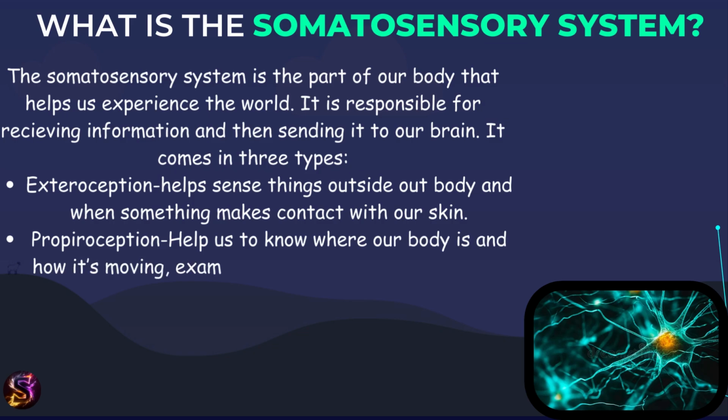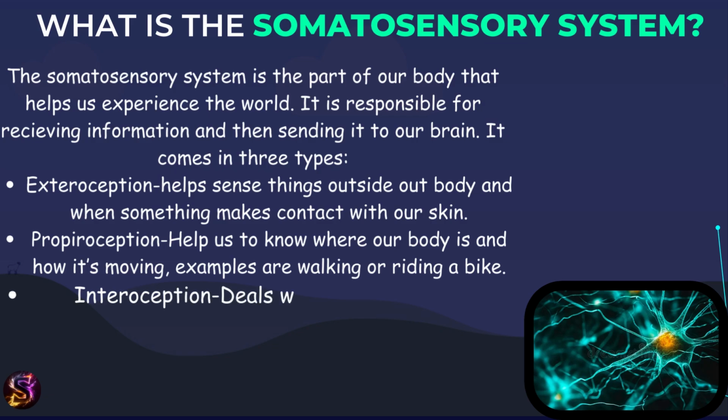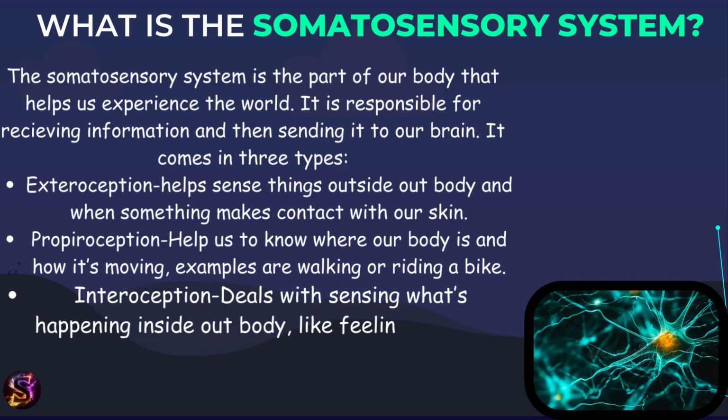The somatosensory system helps us interact with the world by sending signals from our skin, muscles, and joints to our brain. For example, if we touch something hot, our skin feels the heat and sends a message to our brain, telling us to pull away. This helps protect our body from harm.